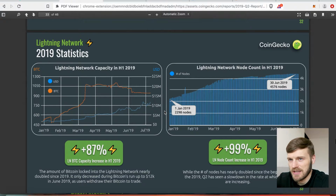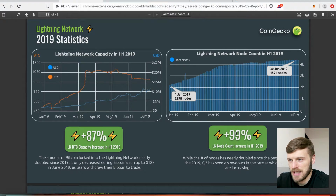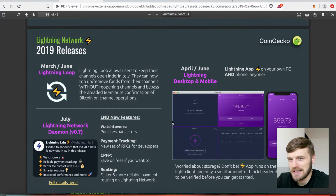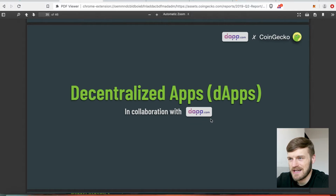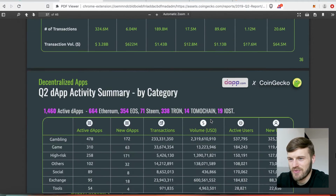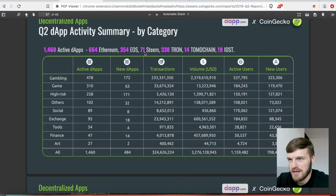Next they're talking about the Lightning Network, and again, yeah, green. This report has a lot of green in it. I like it. 2019 releases here. Next they're talking about decentralized apps, and this is where they're talking about Steem and Steemit. Surprise. So wait, where is the Steem right here?